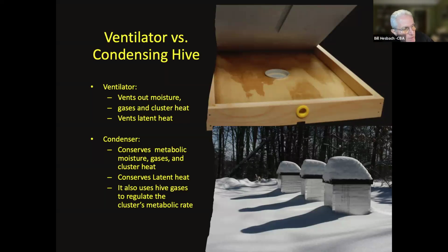Right, and then the hive gases are another interesting part. Oxygen's clearly in a cluster that doesn't have any external source of ventilation except the opening down below. The CO2 will build up to a certain point, and the oxygen level in the middle of the cluster will go down. Now, when that happens, it changes in insects, unlike human beings, which would die from too much CO2 around. It changes the insect's metabolic rate.